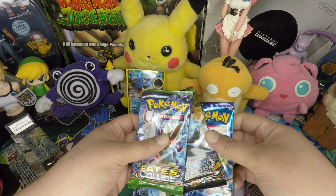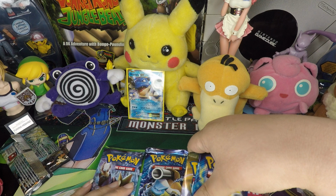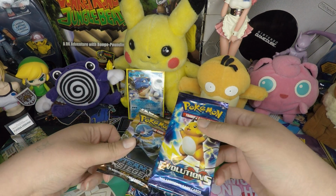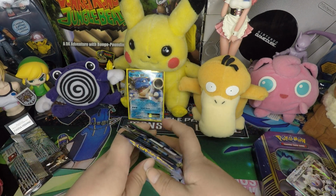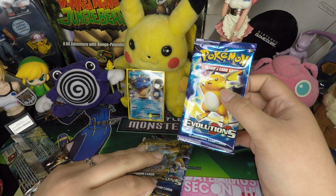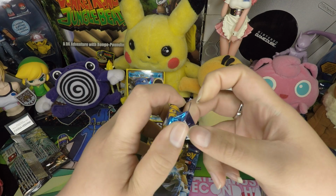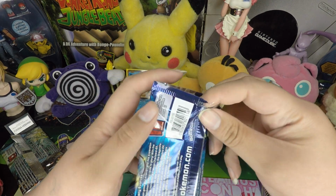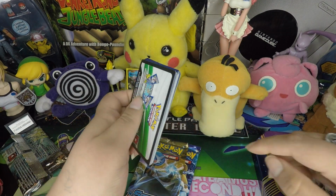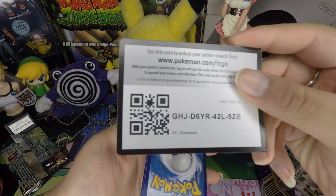So I think I'm gonna do what Geary did. Gonna go in this order. I don't remember what he did. Whatever. I did Steam Siege, Evolutions, Fates Collide, Steam Siege. I'm gonna do it the other way. Evolutions, Steam Siege, Evolutions, and Fates Collide. So I've gotten some pretty good pulls from Evolutions, unlike Geary. Thanks. And this is where I screw myself over.